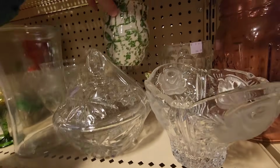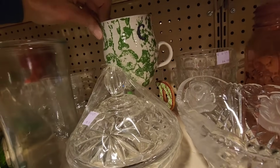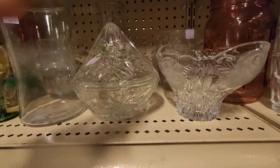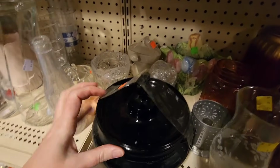I saw a lot of these Anthropologie mugs. I think I saw them here, obviously, maybe in Palmyra, and maybe in Lebanon. There were a lot of these Anthropologie mugs. I used to pick those up all the time. They're kind of strange because of the way the handle is, the letter is off-centered.